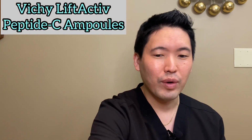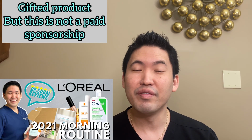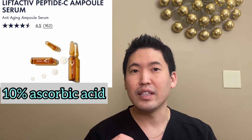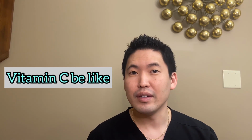Okay, so today I want to talk about Vichy's vitamin C ampoules, the LiftActiv. Just a disclaimer that I was gifted the Vichy vitamin C ampoules. So excited to show you or talk about their 15% ascorbic acid. This one does only have 10% ascorbic acid, which is the active form of vitamin C, but unstable. So just keep in mind that's the whole purpose of these, that they're preserved in little ampoules instead of, potentially ruining an entire bottle that could get oxidized if you improperly store the bottle in a hot place or a heavily lit place, because it doesn't like light. Ascorbic acid does not like light.